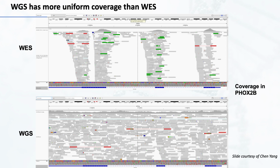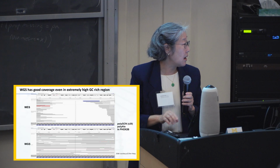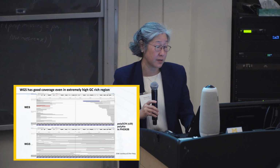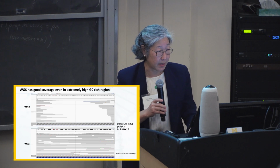whereas whole genome sequencing has much, much more uniform coverage. High GC regions are extremely problematic for sequencing, and you can see how in whole exome sequencing there is a phenomenal drop out of coverage right here in the middle of this high GC rich region, and that is obviated by the whole genome PCR-free process that we're looking for, and this is very important for some very clinically relevant repeat regions.